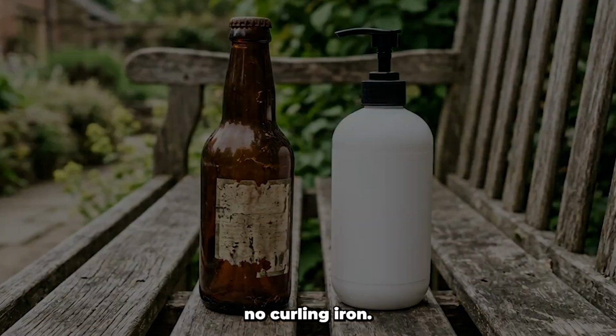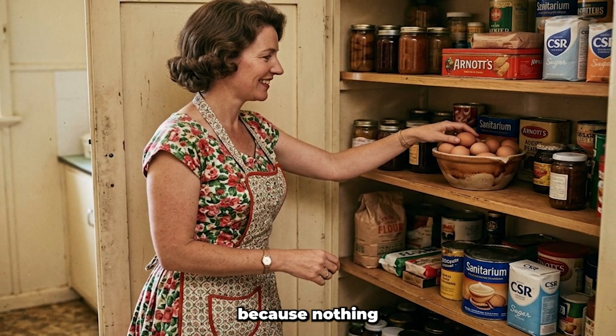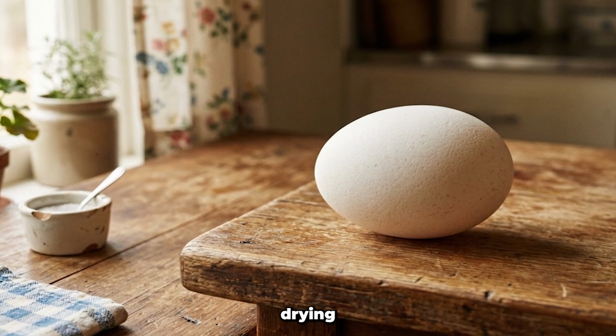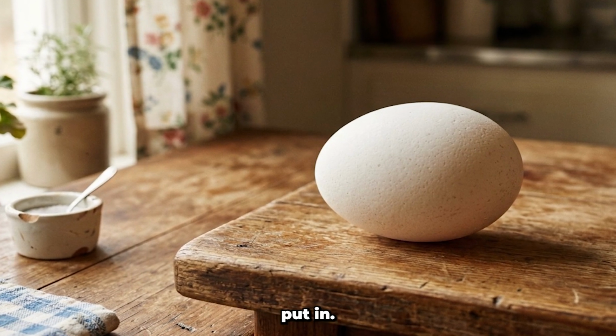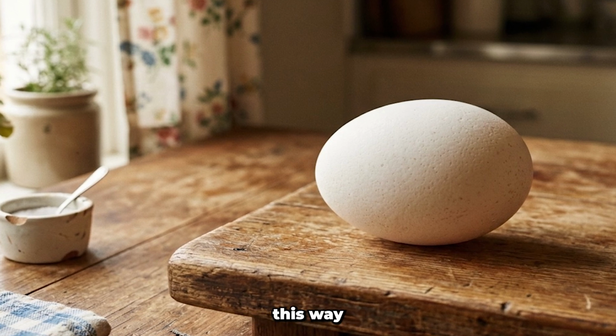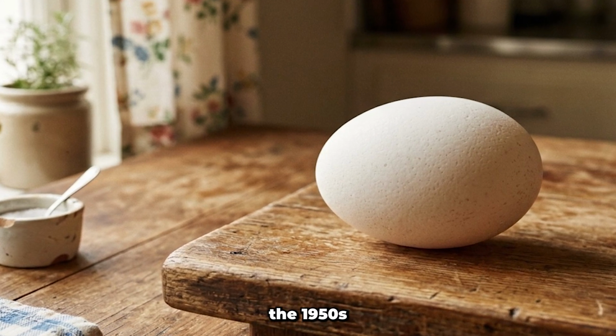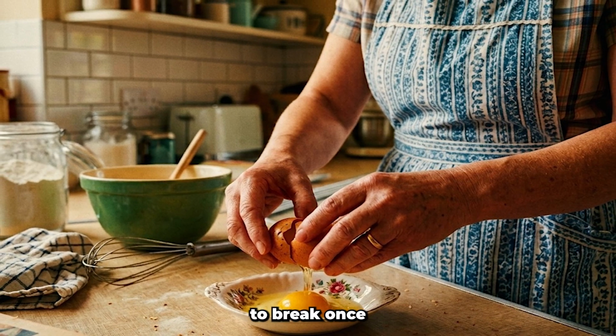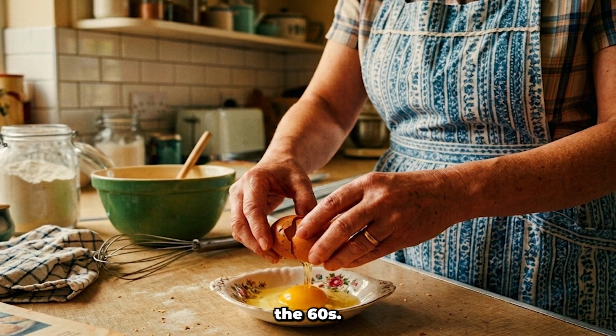No heat, no curling iron, no damage at all, because nothing was being burnt or pulled. The waves were the hair drying into the shape it had been put in. Women who set their hair this way every Saturday night through the 1950s had hair that simply did not break the way hair began to break once electric rollers arrived in the 60s.